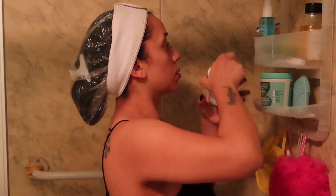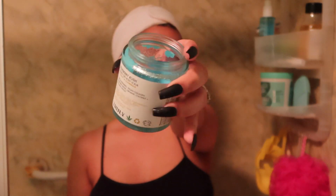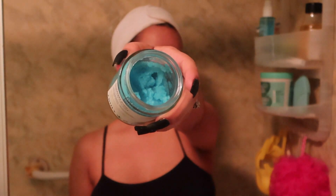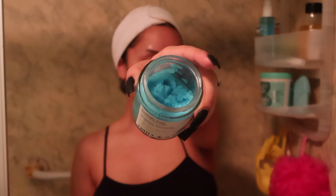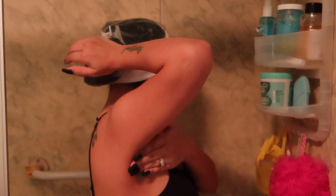Now when it comes to body scrub, I've been using this one by Truly Beauty. This is the Moon Rocks body scrub. I love to use the scrub before I go in and actually shave because this helps to smooth out the skin, detoxify it, and if you suffer from like razor bumps like I do, this is going to be your new favorite.